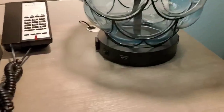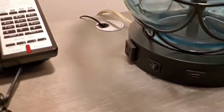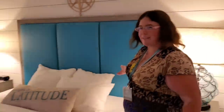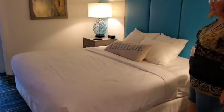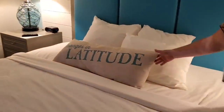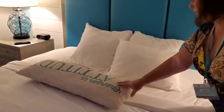Just extra drawers and space. Okay. Now, on the base of this lamp, is there USB ports? It looks like it. Yeah. So you can charge your cell phone or other devices on that lamp, which is, well, needed these days. And then you got your king size bed with a nice big blue headboard. Feels super soft. So, definitely a big, huge king. And what does the pillow say here? It says, changes in latitude. Changes in attitude.